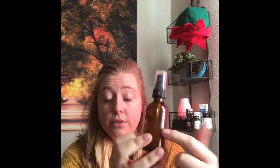This is a really great one. I buy these on Amazon, the empty amber bottles. I put about 10 drops of the thieves oil in here. I fill the rest with water. And this is a great way to take it internally to boost your immunity throughout the entire trip, not just in the beginning, super important. So this is a great way.